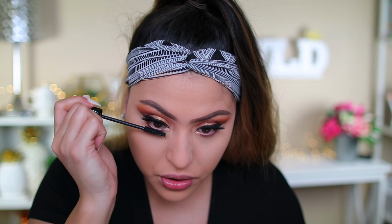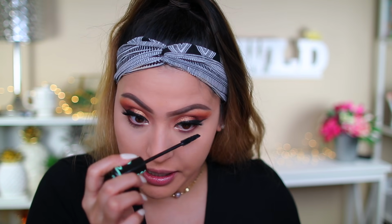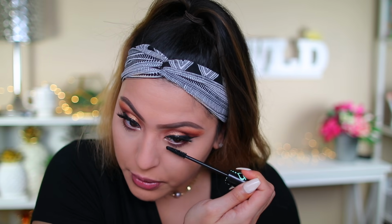Yeah, this mascara is so wet. I rarely hear people say that they love wet mascaras, and I am a wet mascara lover, but this one is super wet where I'm kind of nervous. But it looks good so far. I'm just gonna have to play with it when I don't have shadow. So next I'm gonna set my face with my powder.